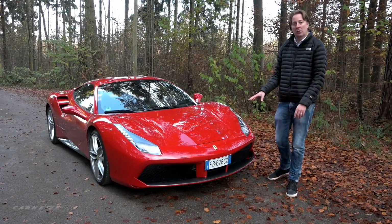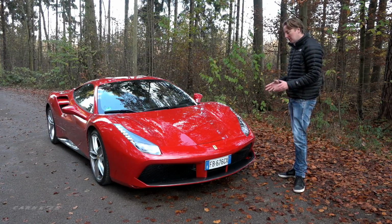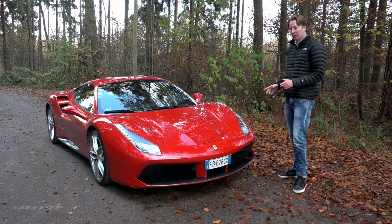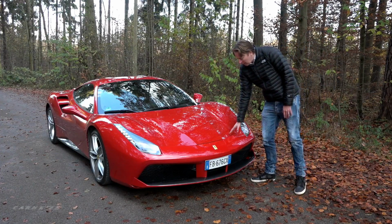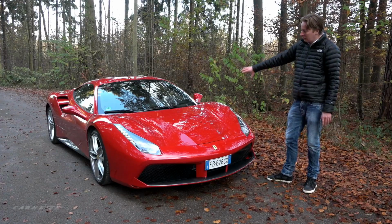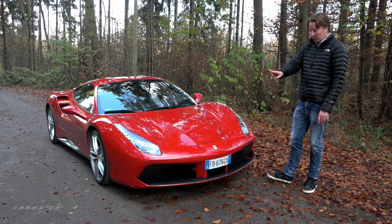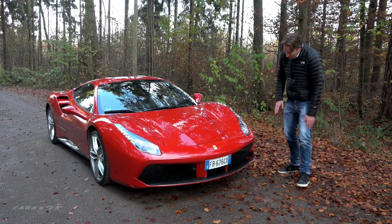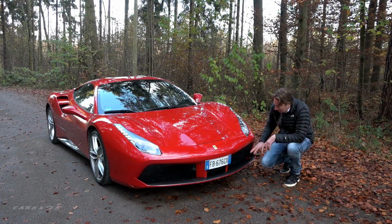Now let's take a closer look at the exterior of the Ferrari 488 GTB. From the front, it has a very nice clean line to it. It's very wide. It has two air outlets here, which you can see in the front bonnet. Beautiful LED lights, and not one but two front splitters. So you can actually see it by going a little bit closer.